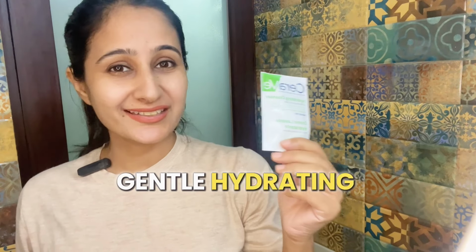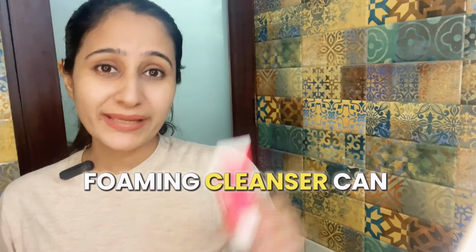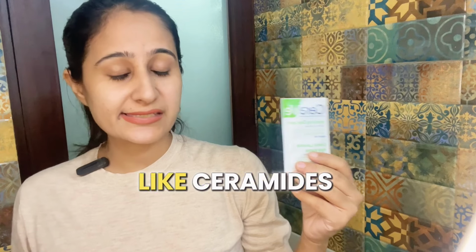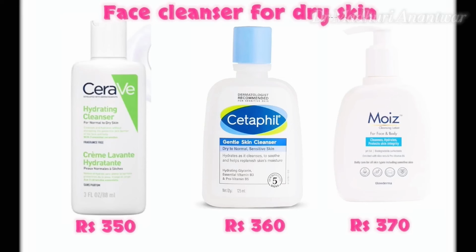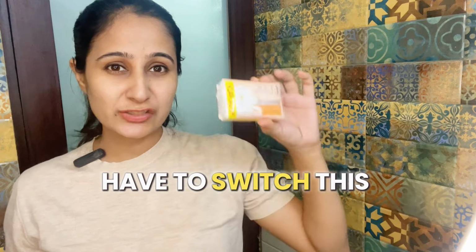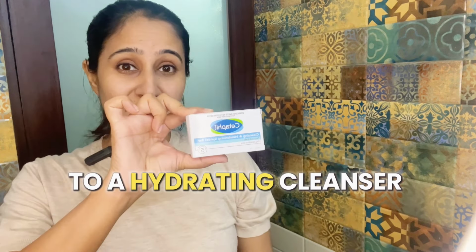Switch to gentle hydrating cleanser. Foaming cleanser can make your skin more dry. Look for the ingredients like ceramides, glycerin, or oatmeal in your soap. So in winter, you have to switch this to a hydrating cleanser.